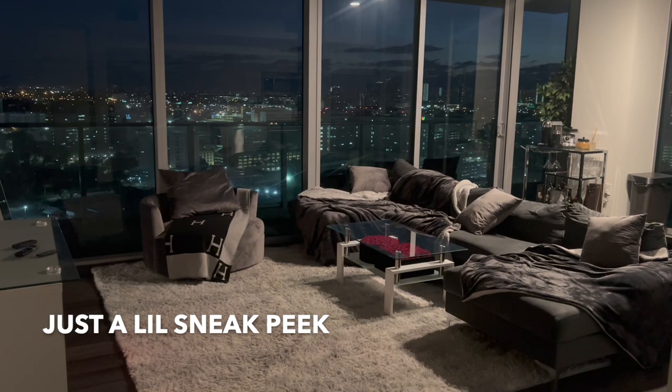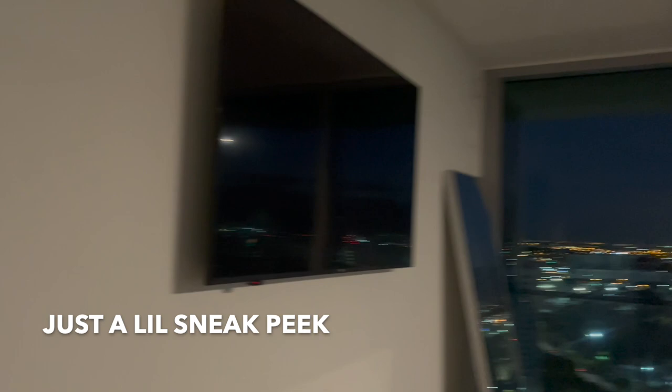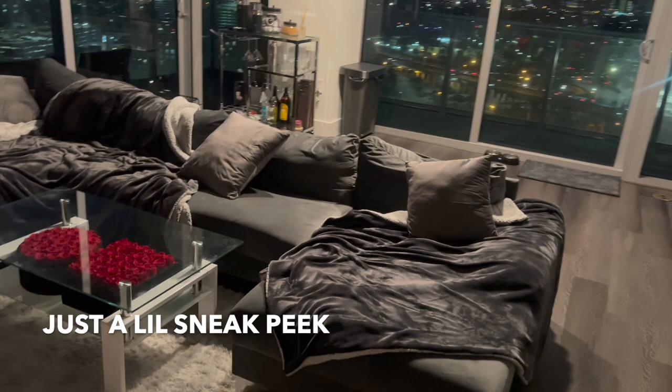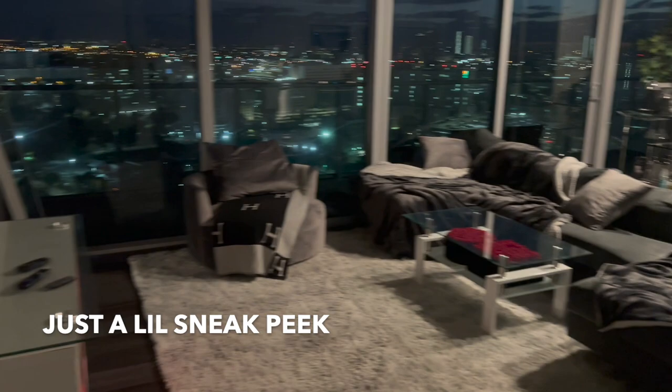Okay, this is gonna be super quick because it's messy. But that's my bedroom right there. And then we have a huge TV. Look at that. Everything's still under construction, you guys. Big mirror. Big comfy couch. It's really, really big. I'll give you guys all the details later when everything comes in.